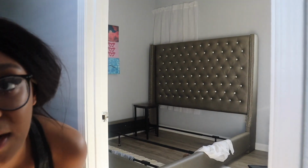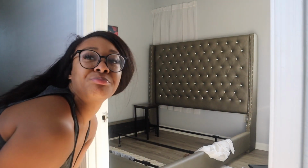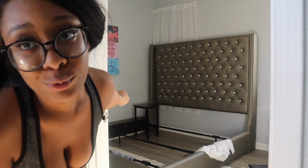So y'all see how far I got. I'm just putting curtains over my bed, just trying to make the room look, you know, I'm freestyling. This is from my office room, I'm just freestyling and putting it throughout my bedroom, okay?